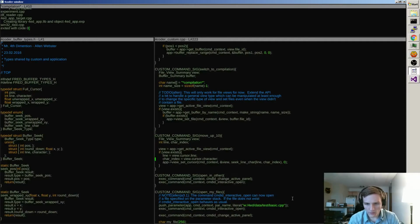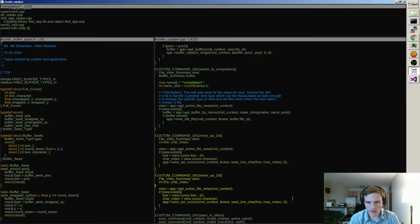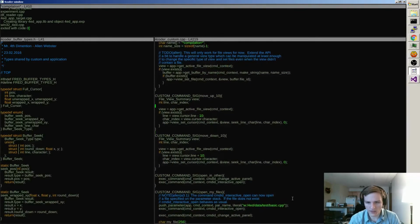Then the thing I want to do is say line minus 10, right? So there's move up. I'll also do move down 10. And the only difference is for move down 10, I'm going to add 10 to the line number. So you see, I'm taking the old line number and either adding or subtracting 10. Okay, so moving up and down.